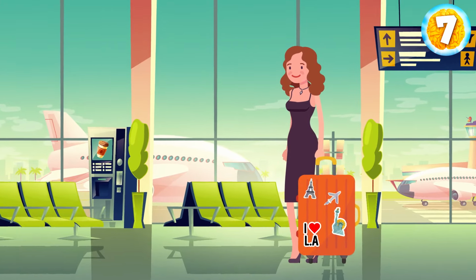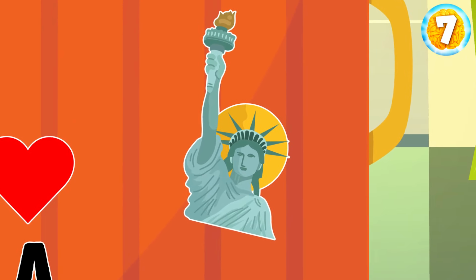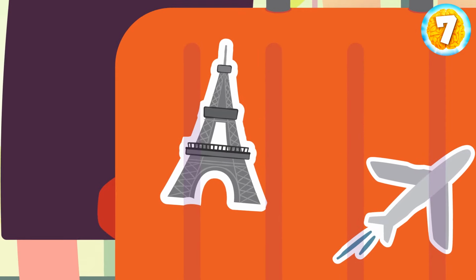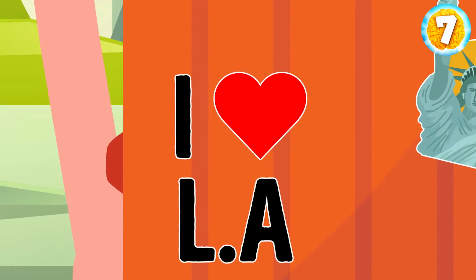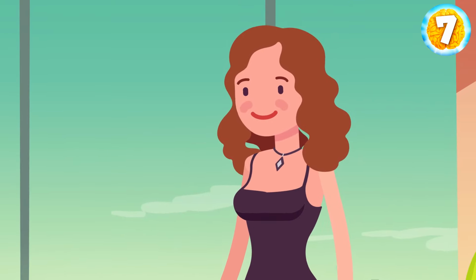To Sydney. Look at her suitcase. It has several stickers on it. A sticker with the Statue of Liberty means she's already been to New York. The one with the Eiffel Tower means she's traveled to Paris. And look at the I Love LA sticker. Hey, have a good time in Australia, Adele.